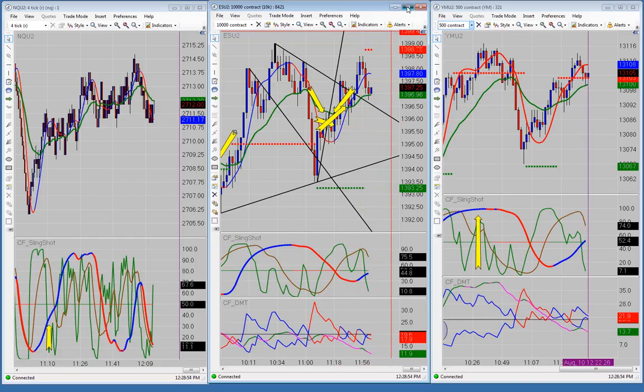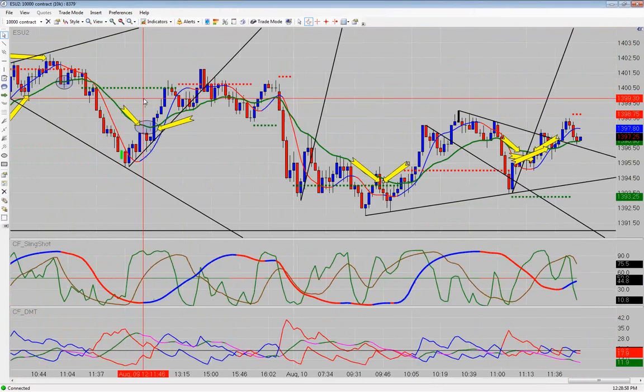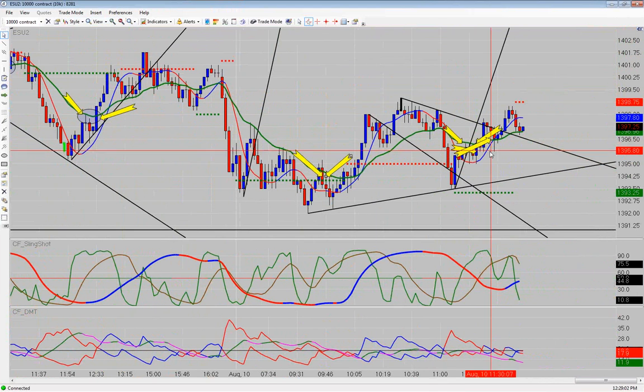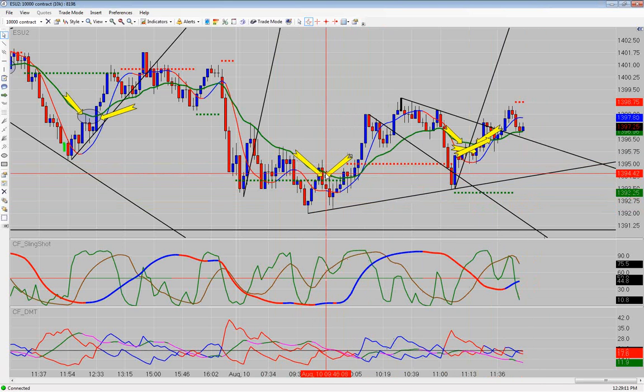Now let's look at the ES quickly. In the ES, I took 3 trades this morning. Okay, my first trade was right here.